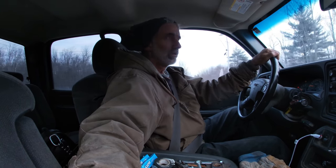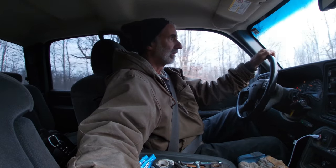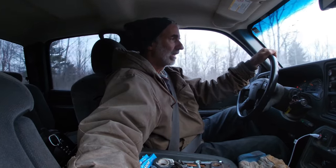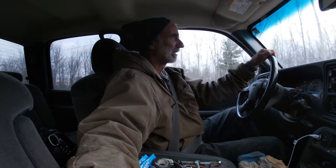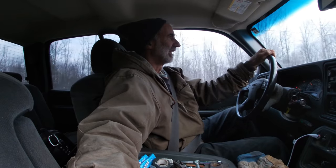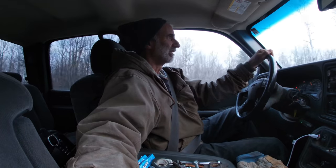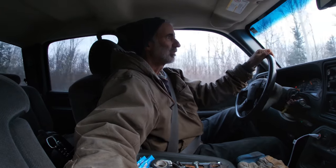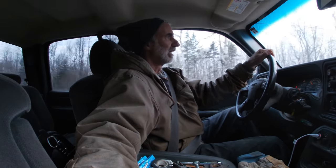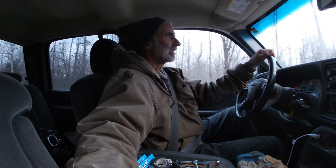Right to my new log job. I just started a couple days ago, and it's on a quiet road, and I was expecting a very quiet job except for the chainsaw. And then yesterday we had some company come in right across the road from where I'm logging. A big chipping crew started there, a big logging crew that does chips.